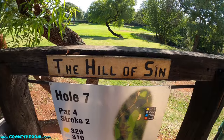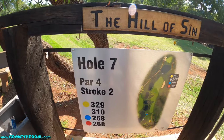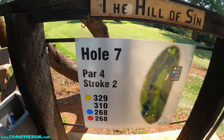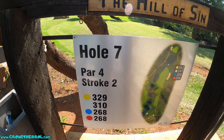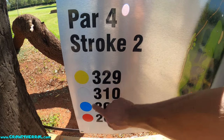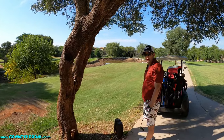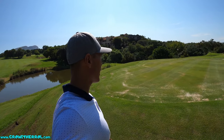Hole number 7, the Hill of Sin. Hole 7, par 4, stroke 2. So up until the green is about 310, because we tee off at the white. This is it for hole number 7.